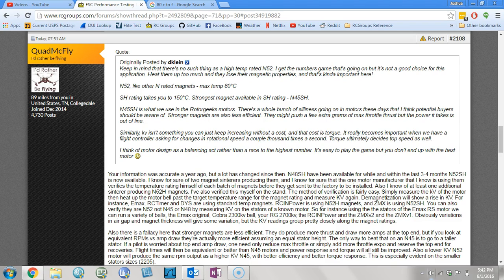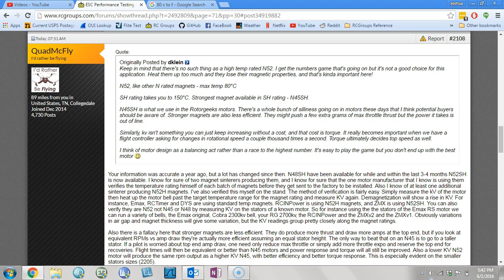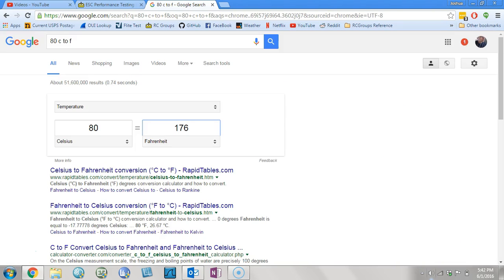Now, David clearly thinks it is a problem, and they use different kinds of magnets in their Rotorgeeks motors. They use a magnet called the N45SH, which has a different temperature rating. That's an engineering choice, and that's not a choice that I'm competent to comment on, because I don't design motors and I don't know all the things about magnets. I'm just reading along and nodding my head. But it is interesting to think, do your motors ever go close to 176 degrees Fahrenheit? If the answer to that is yes, then a motor using the N52 magnet, such as the Emax red bottom, is not a good choice for you. On the other hand, if your motors consistently come down cool, maybe that doesn't matter.